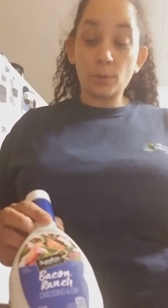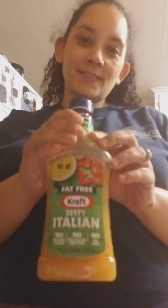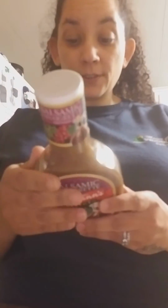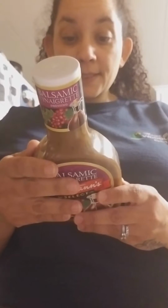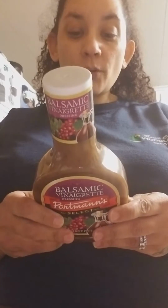So I have a couple here. This is Hannaford brand or Shaw's brand, I don't really know, of Bacon Ranch, and it's 2 grams of carbs for 2 tablespoons. This is my favorite, Zesty Italian, and this is 3 carbs for 2 tablespoons. And this is balsamic vinegar, and this is 5 carbs for 2 tablespoons.